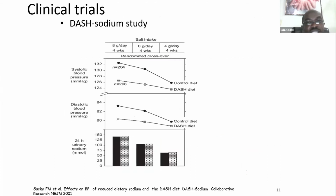This evidence of salt sensitivity is also found in clinical trials. In the DASH sodium trial, which is very popular, published in 2001 in the New England Journal of Medicine, they went out to study increasing salt consumption in the population, a big collaborative study, where the high salt intake was 8 grams per day of sodium chloride. The intermediate was 6 grams per day, and the low sodium intake was 4 grams per day.